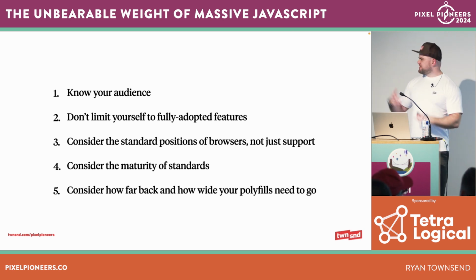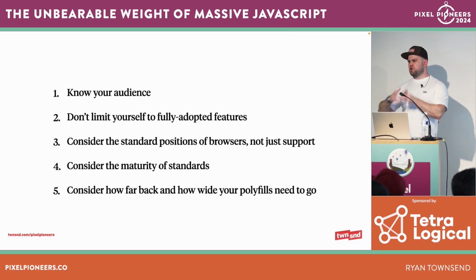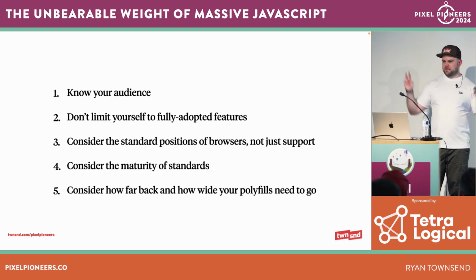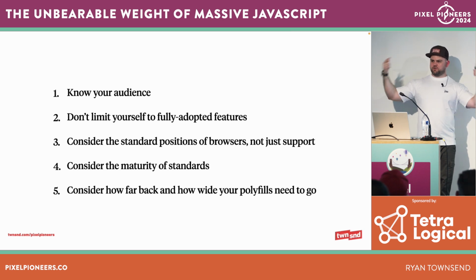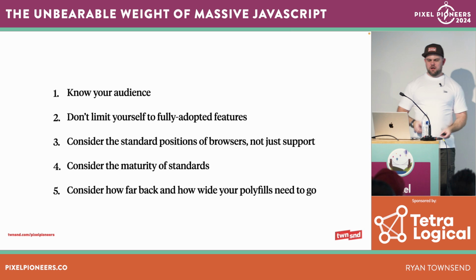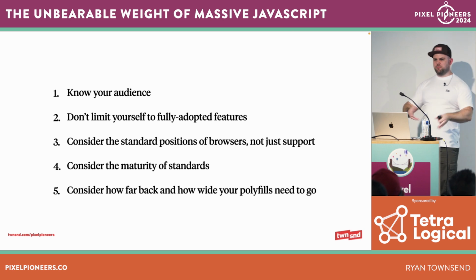Don't limit yourself to just fully adopted features, especially for things that we know are going to be introduced by other browsers. It's worth keeping track of what's coming. There's things like intent to ship, which is on like a bot on both Twitter and Mastodon that you can follow, and you'll see the browser vendors introducing betas and things like that of these new features. So you can think, oh, okay, I can't really necessarily depend on this now, but it's going to be coming in the next few months. So therefore, I'm going to implement for that, and then everyone gets that benefit.